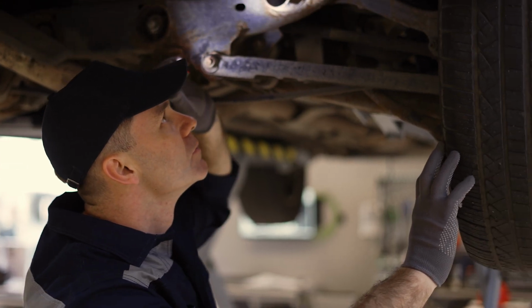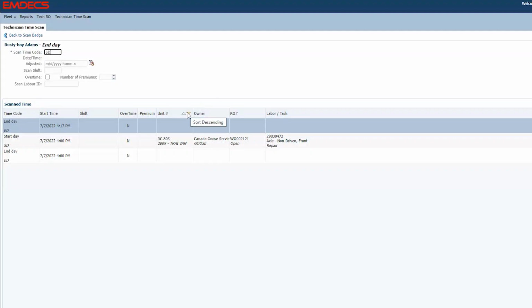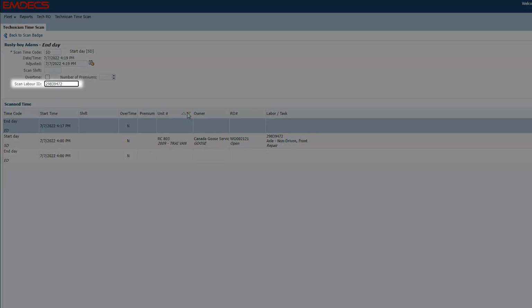Tracking technicians' actual hours is a simple but vital asset of the EMDECS system, and we've now added an even easier method of doing so with the Technician Time Scan screen.